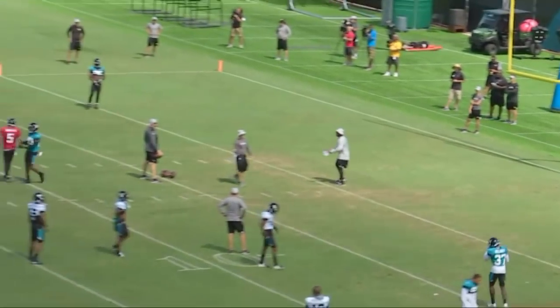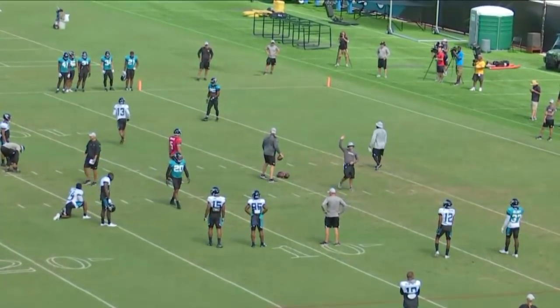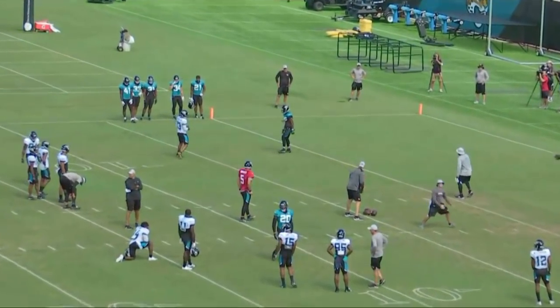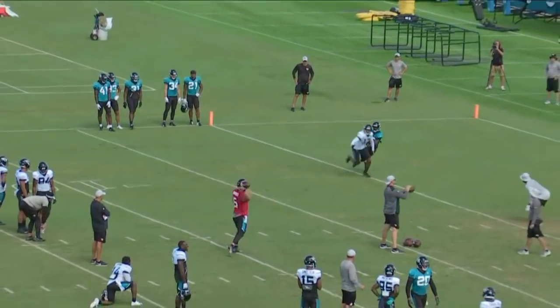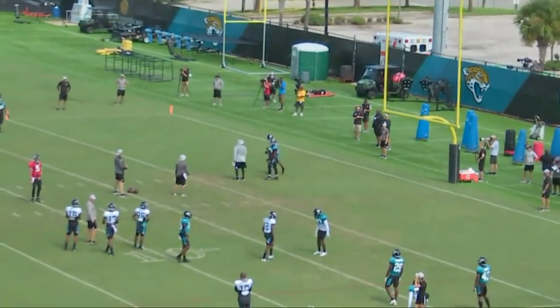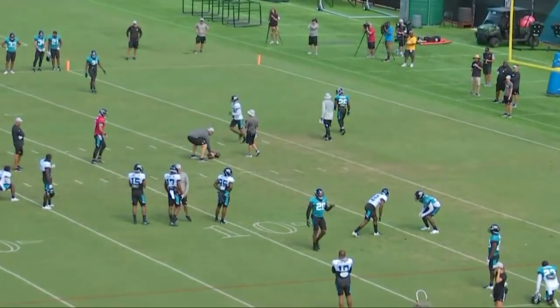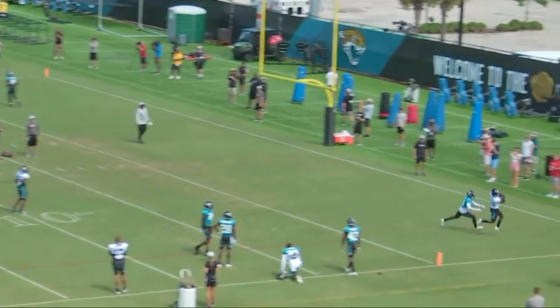I couldn't see who that was. I believe it was Dede Westbrook. That was Dede Westbrook. That's against Jalen Ramsey. That's good work. I mean, if you can win in practice as a wide receiver for the Jaguars, you've got a great chance of consistently winning on game day. That's Rashad Green right there, another quick slant. Nice job by him. Back of the corner here.